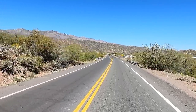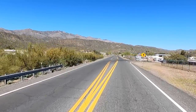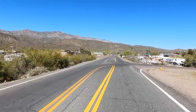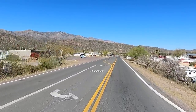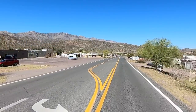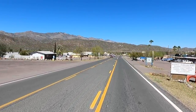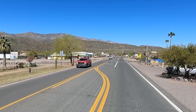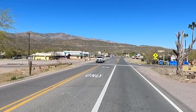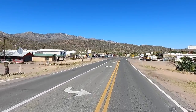Okay, I think this is it. Downtown Black Canyon City. Quite a few RVs. More RV parks. A few little businesses. Small town. This is small town USA right here.